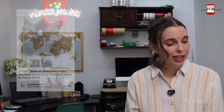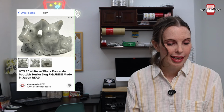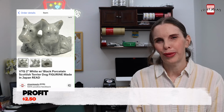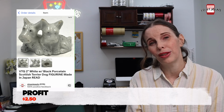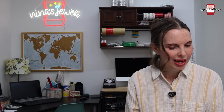Next up was a vintage 2-inch white with black porcelain Scottish Terrier dog figurine. It did have some wear on it, so it didn't have a lot of value, but I was getting stuff at this garage sale for a really good price, and I just thought they were too cute to pass up. I paid $1 for them. They only sold for $9.58, but something that little, I don't know. I will typically pick it up.